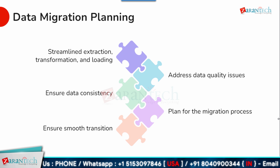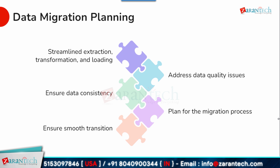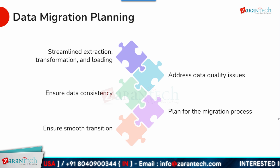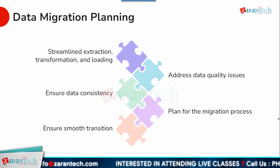Start by defining a clear data migration strategy, considering factors such as data volume, complexity, and dependencies. Identify the relevant data objects and the fields that need to be migrated, including master data, transactional data, and customizations. Plan for a streamlined extraction, transformation, and loading (ETL) process, leveraging SAP's migration tools and best practices.